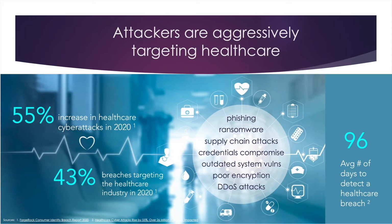So let's dive in and we'll talk about what you guys probably already know, which is healthcare is under attack, literally. Attackers and hackers are aggressively targeting healthcare. I think everyone at this conference is probably well familiar with the statistics that I'm going to quote here. But last year, even during a pandemic, there was a 55% increase in healthcare cyber attacks. 43% of all breaches were targeting the healthcare industry last year. And many of these breaches were dormant for a long time. Effectively, healthcare companies did not know they'd been breached. The average number of days to detect a breach was 96.